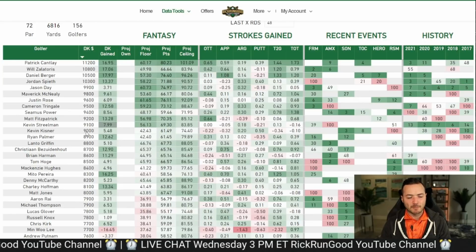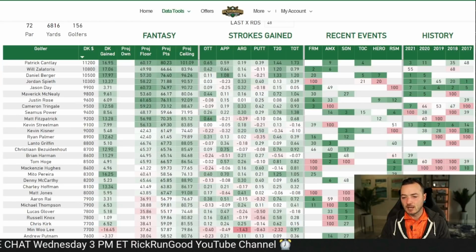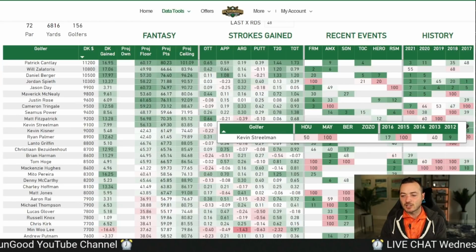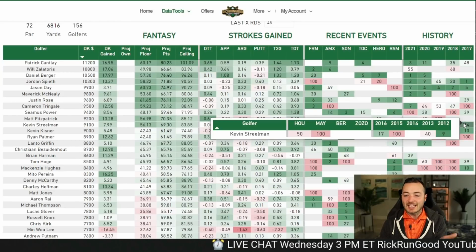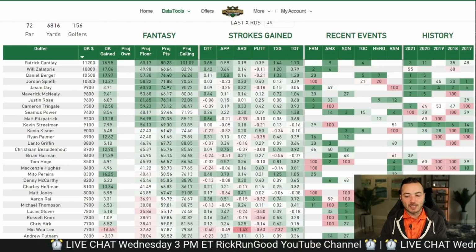The guys in the bottom of the 9K, I'm very interested to see how this shapes up because Streelman is another kind of elite course history guy, right? He's gone 13th, runner-up, 7th, 6th, 14th, and 17th in his last 6 years. Form not as great coming in.